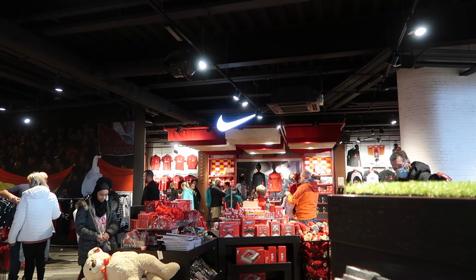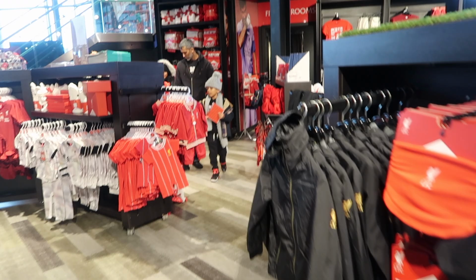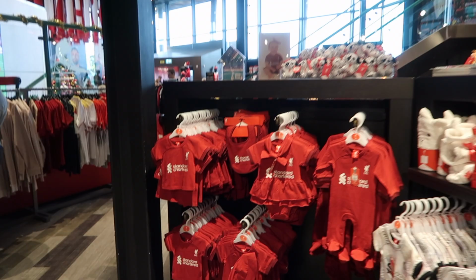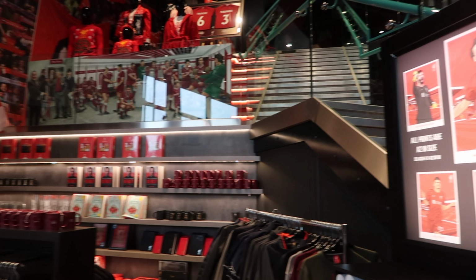So once you come out of the Nike section, you've got the tills, and then you've got like homeware and that. But then, if I keep turning, here's the homeware stuff. You have just normal LFC branded stuff, so it's got the kids. I think ladies is over there. And then you've got men's by the front, the little baby ones. They're so cute.